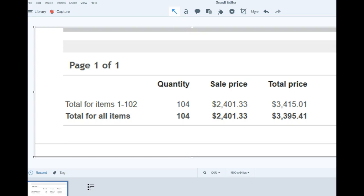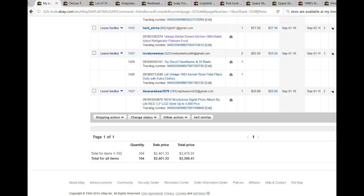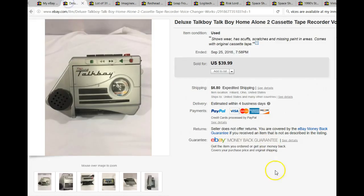It was a weird month, kind of up and down sales. It was never like a steady flow, but I'll take it. Much better off than I was in July when I was under restriction and had about $600 worth of sales for the month. So let's just take a look real quick at the things that I sold in the last month.